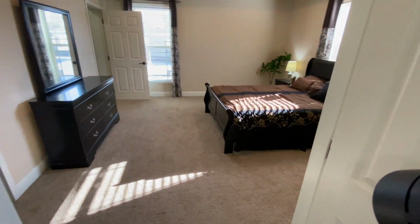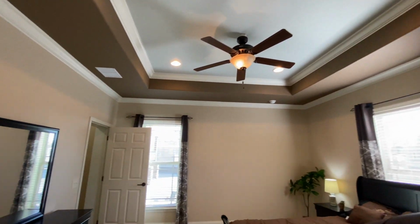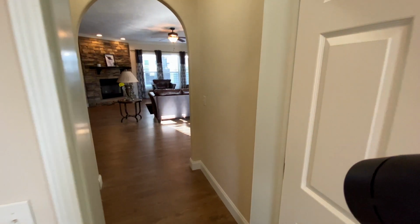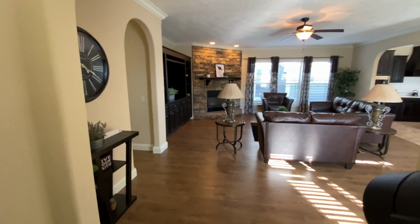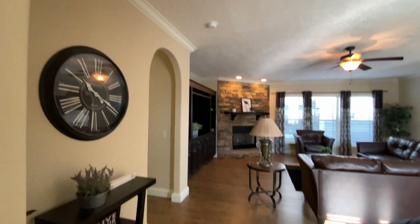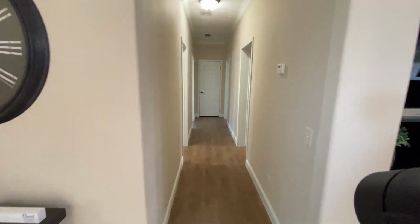As we walk back through the master bedroom again, back out into the living room. Again, some nice archways and beautiful trim. Premium door handles on your interior doors as well. More storage space here in the coat closet. You really appreciate those shelves too once you see how great those shelving bars are there. They're really heavy duty.